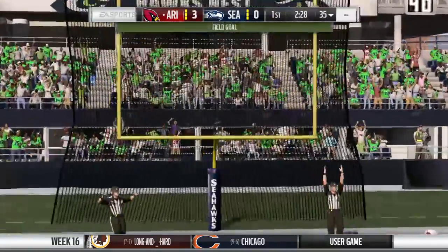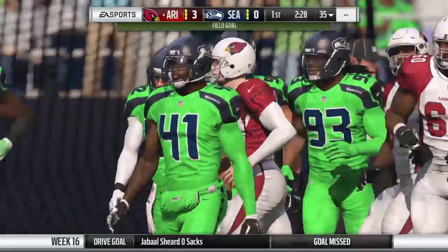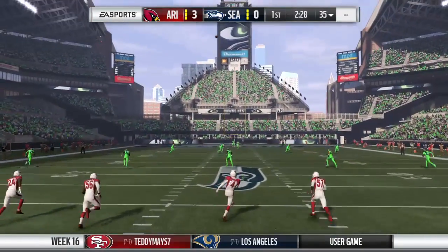And Vinatieri's kick is good, and the Cardinals have the first points. It's 3-0. So it's our visitors who make the first dent in the scoreboard as they get 3 here on the initial drive of the ball game.